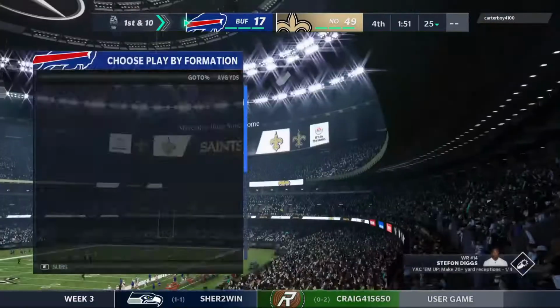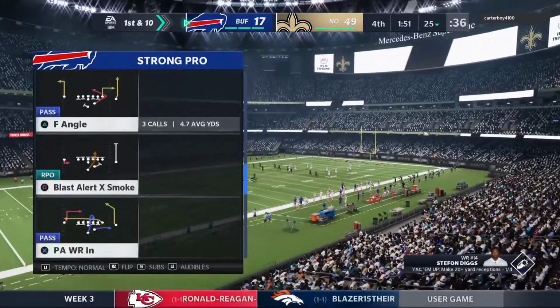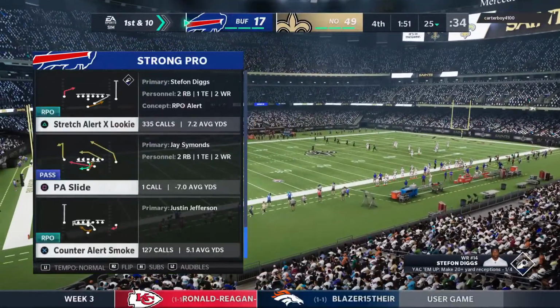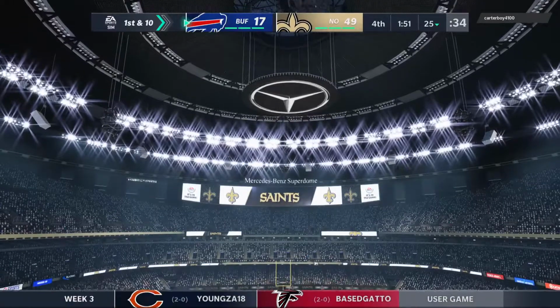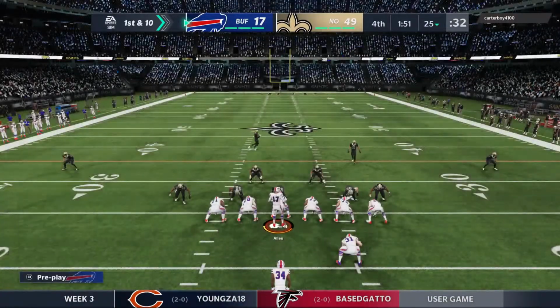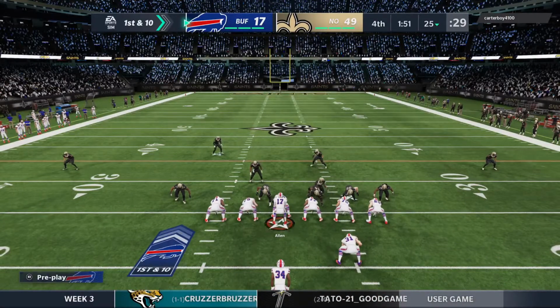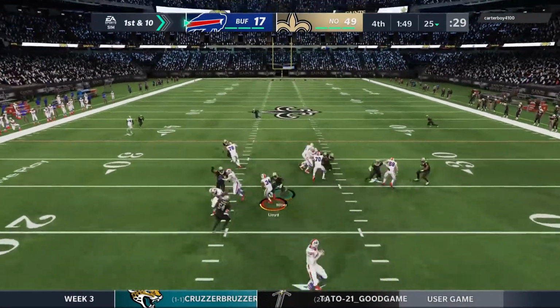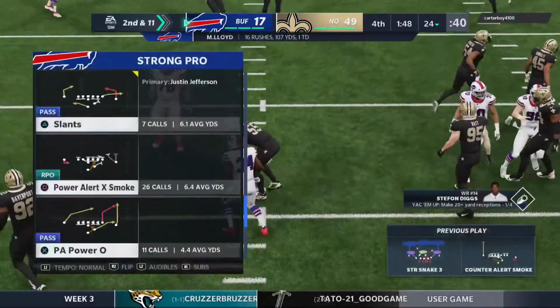Fair catch made at the 25-yard line. The Bills take over first and 10 at their own 25-yard line. The Bills come to the line to start their next drive. Let's just be frank. They're playing for pride at this point. That's all that's left, because victory, not a chance now.